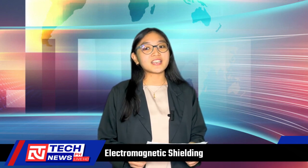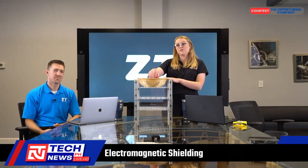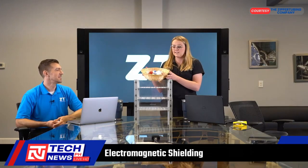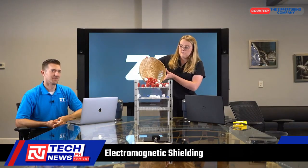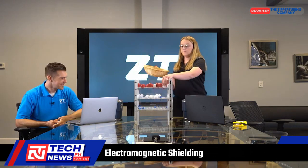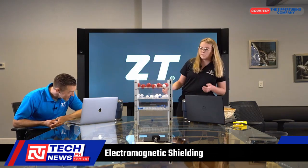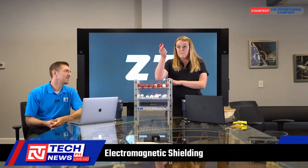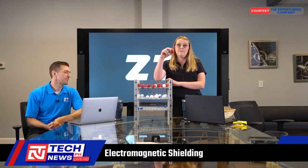Electromagnetic shielding exists to combat the disruptive influence of electromagnetic fields and their close cousin, electromagnetic interference. It is a technique used to block or weaken electromagnetic fields within a specific area. It's like creating a barrier against these invisible waves of energy, preventing malfunctions and data errors. This is vital for medical equipment, radio communication devices, and anything else that could disrupt nearby electronics.